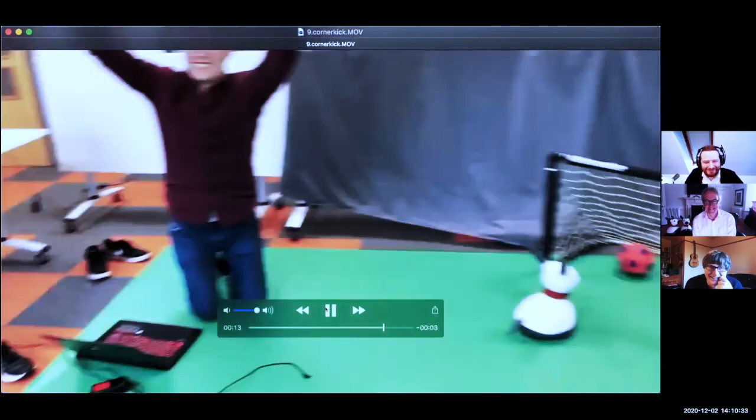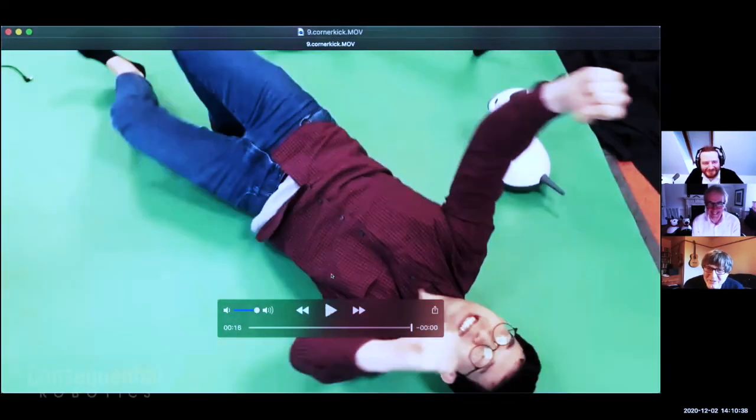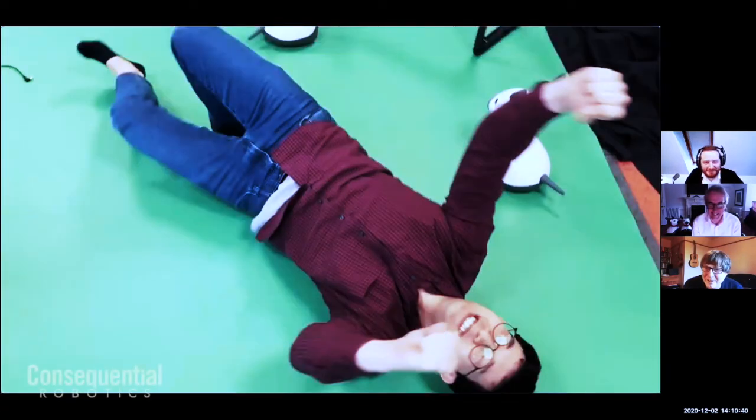Cool. So some students very obviously happy with the outcome there. So that was some of the projects we've done. We've done lots of different ones now, looking at particularly using computer vision.